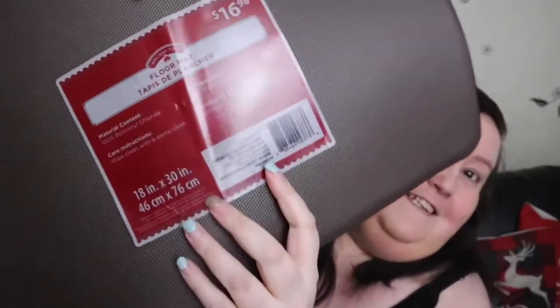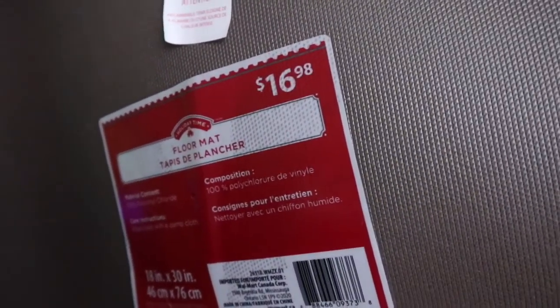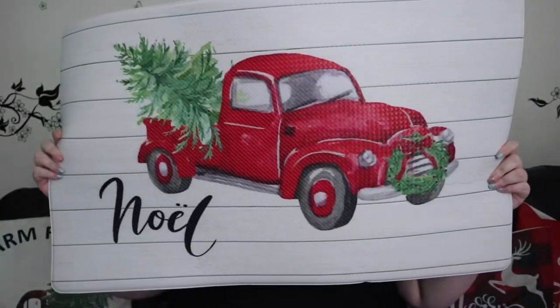I'm gonna go into this guy. So this guy was $16.98. I don't know if it's zoomed in or not, but he was $16.98, and this is what he looks like. He's huge. And again, this was another one that came from my Instacart shopper. And again, last month, when I went to try to find another one for my mom, there was none. There was none at all. And I was just like, oh crap.